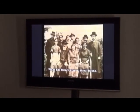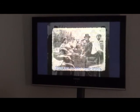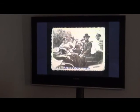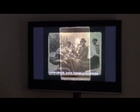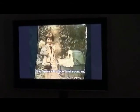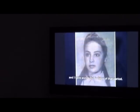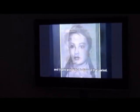We always have friends coming to our house, even my sisters' friends, there are always some people, some friends in our house. Open space with a lot of land around us, meadows, and I felt like a free spirit, running around barefoot and climbing fences and trees. And I have wonderful feelings of that period.